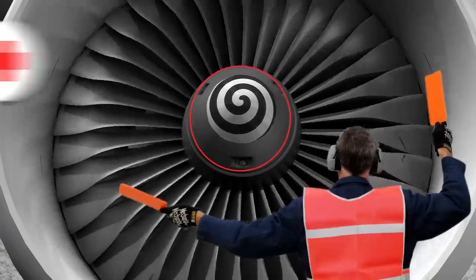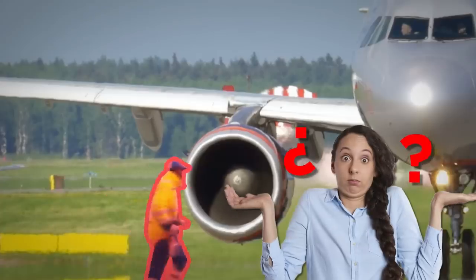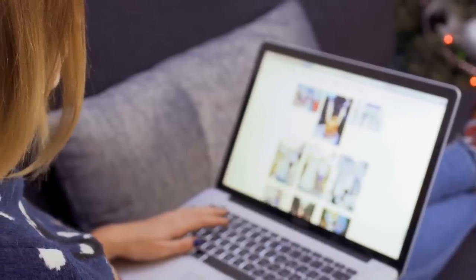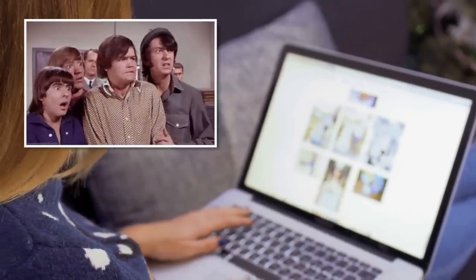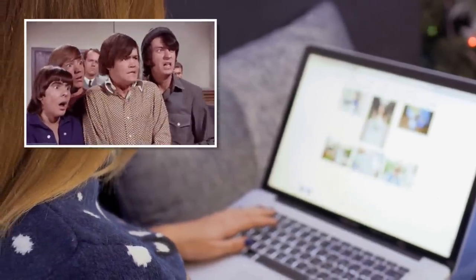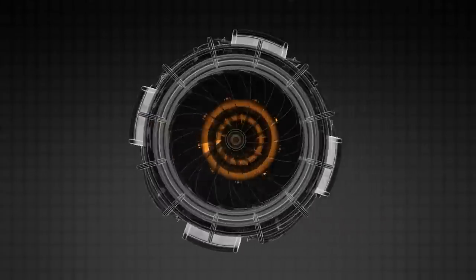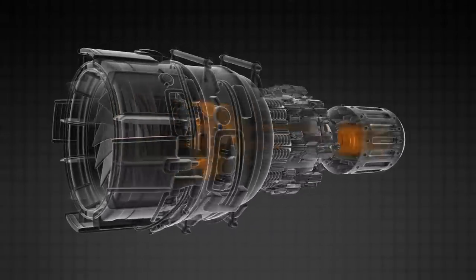To keep the maintenance crew safe. You might be wondering what happens if a person gets sucked into a plane's engine. And, well, I've seen some photos and I can tell you, it's not pretty. So I definitely won't be showing you them. But you can always Google at your own risk. I can also tell you that it's impossible to survive being ingested by these giant turbines.